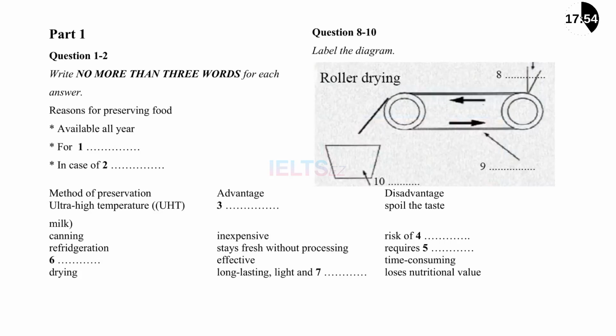Early methods for drying food involved cutting it into strips and hanging it in the sun or over fires. But there are now a number of more modern methods which involve the use of recent technology. One of these is known as roller drying, and it's a highly effective way of making dried foods from liquids, such as soup. Have a look at this diagram to see how it works.